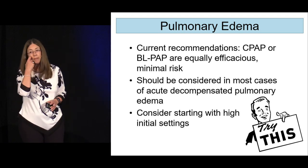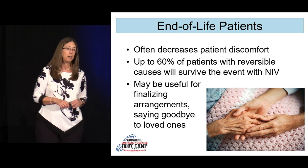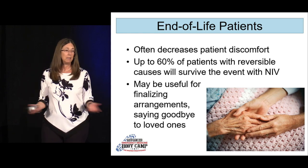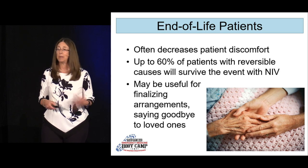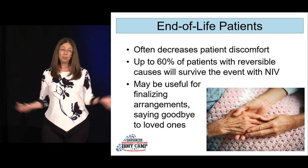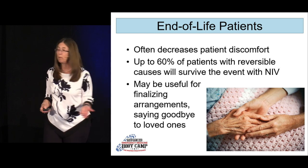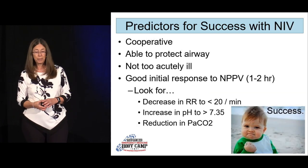Now, I mentioned this at end-of-life care, and please just add it to your armamentarium at end-of-life care. If somebody doesn't want to be intubated, ask them about this. They may be absolutely fine with it, and sometimes, again, it will buy time, usually, so at least family members can come be at the bedside, and sometimes it gets them over that illness. So I recommend it highly in that particular group.